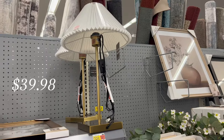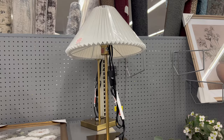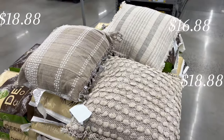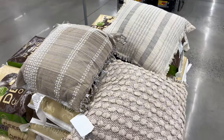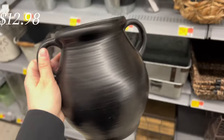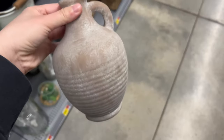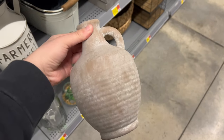I absolutely love this lamp. I thought this was a stunning lamp and for a great price as well. It has more of that minimal style but still really pretty. And they also had a great section of throw pillows. These three were definitely my favorite that I felt were nice and high quality and just add a lot of texture to your space. I also spotted more vases throughout the store that I also thought were just go-to pieces that you can easily add to your space to add some texture or just to vary with colors.